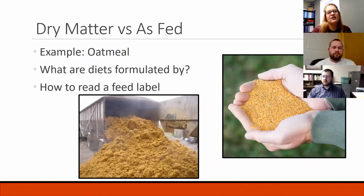So I ask producers the question, what do we formulate diets in? Some of them kind of look at me like, oh, that's an interesting question. And the answer to that is dry matter. We formulate all of our diets in dry matter, and then they get converted back to as-fed, because that truck of distillers could be a completely different moisture content than the next truck rolling in, depending on how one mill processes it compared to the other. That's why we look at the dry matter content, so it's all on an even playing field.